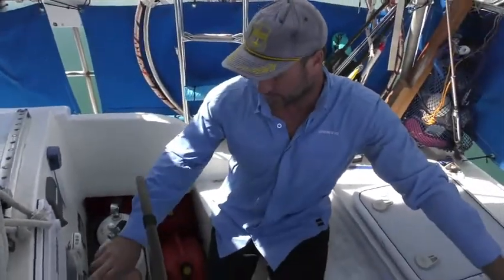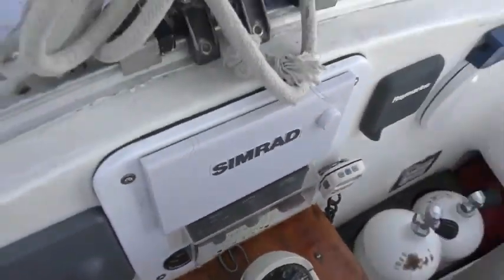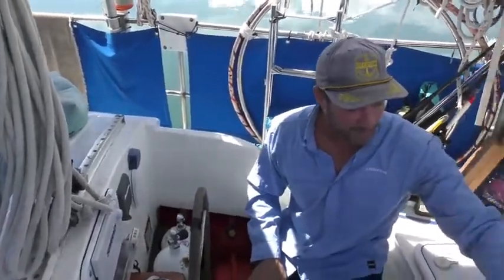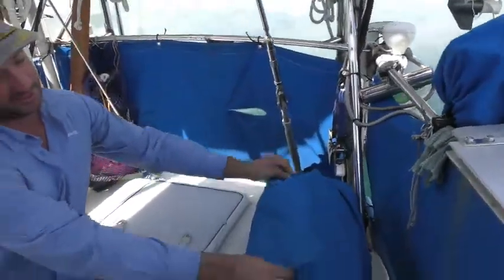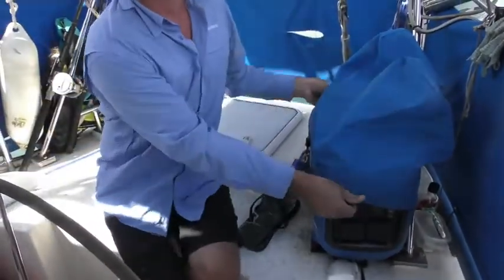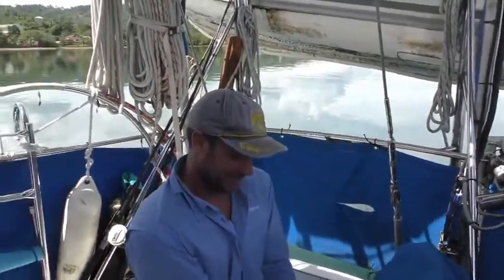Oh yeah, we've got our autopilot, which I missed there, which is just the best thing ever. And our VHF radio outside too. Our little 2kVA generator, which is only just holding in, a little Kipor. Soon going to be a little Honda. Sooner than later, hopefully it doesn't break down.